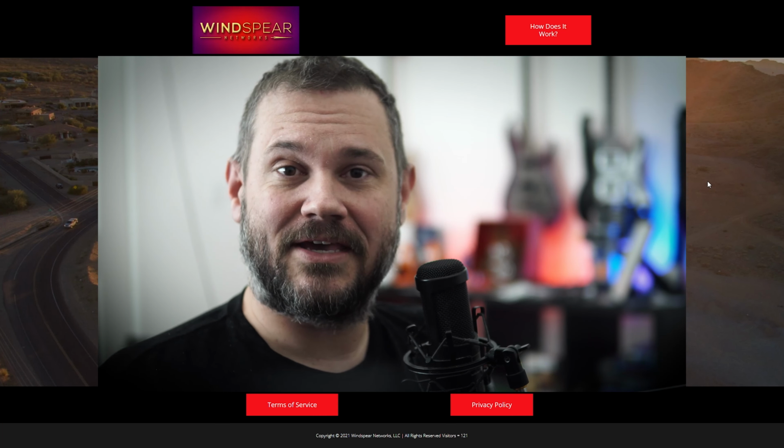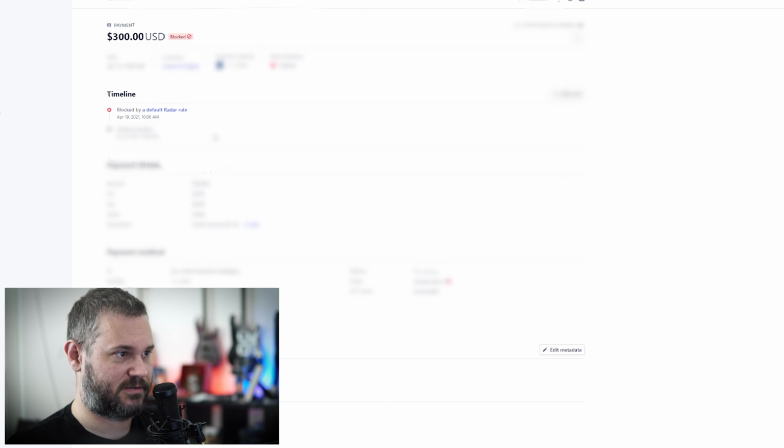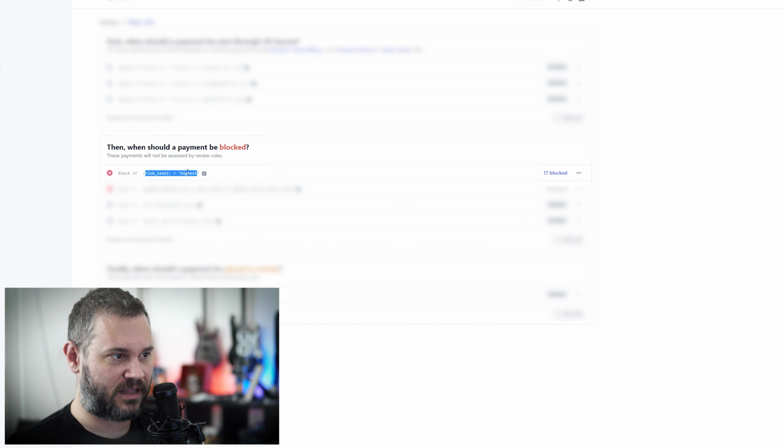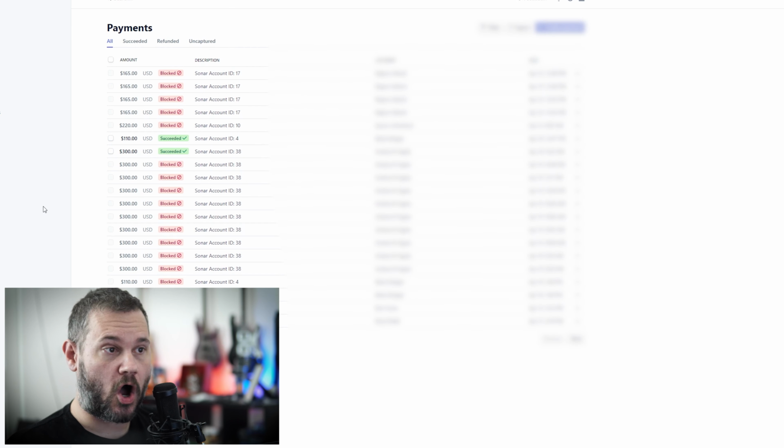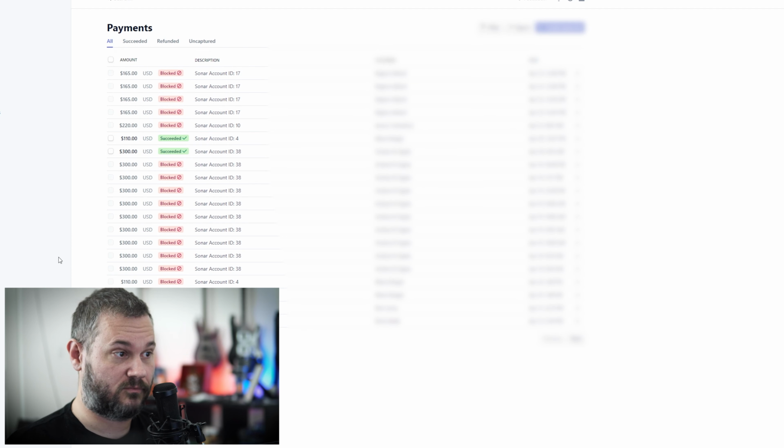That being said, it also hasn't worked for basically the whole time I've been trying to use it. Another window I have to blur all of, but I wanted to show you what it's doing. It's blocking everybody's transactions. It keeps flagging everything as risk level highest and blocking it. All of them. The two that succeeded were because the support people went in and unblocked that specific card. All of these other ones, blocked because reasons.